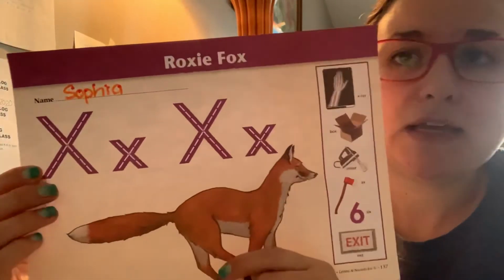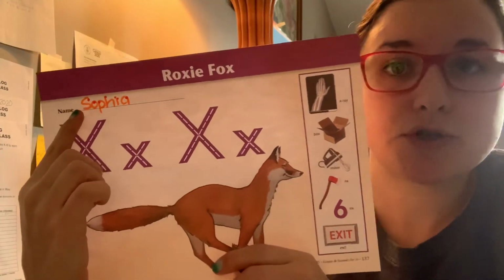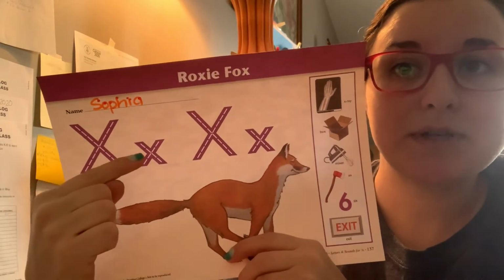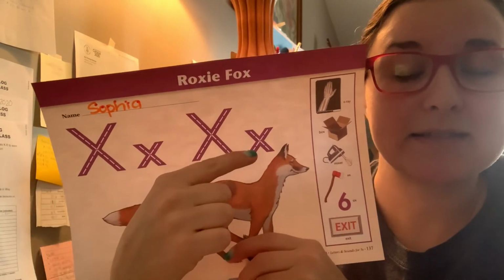Now when you trace today, my friends, I want you to start with your name. Trace your name. Make sure you use your pointers. Trace your big X, your little X, your big X, your little X. And remember, you can always ask for a sticker or a stamp from mom and dad when you're done.